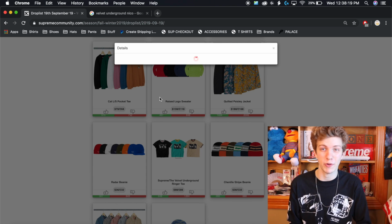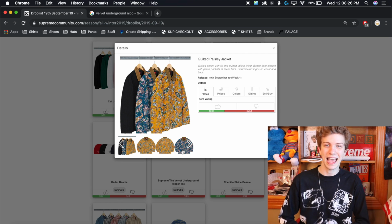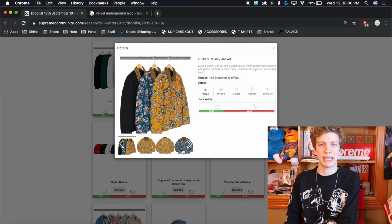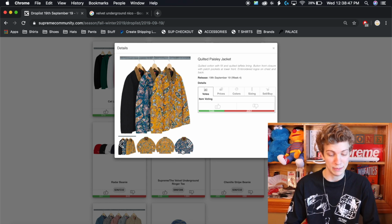$188, which is really good for a reversible. I actually love the backside and just all over print in general. The paisley is hitting this season. I love how we can go from a gangster little paisley to this hipster ass paisley. These are the kid friendly paisley designs, you know what I'm saying? You ain't looking like some gangbanger walking around in these, you just look like a hipster.